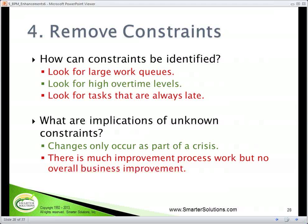And that leads into what are the implications of unknown constraints? Well, sometimes you only change them as part of a crisis, or maybe that's where they were created. But also you may be doing improvement process work or implementing a BPM process in an area that doesn't matter. So maybe finding the constraint is important, but making changes in non-constraint processes costs money, costs time, plus part of your reputation for implementing BPM, and in the end, nothing changed, because that process was not constraining success.